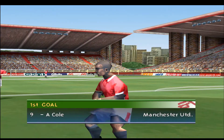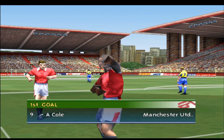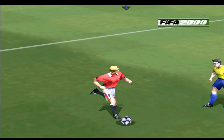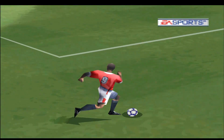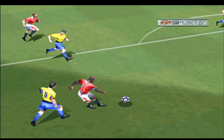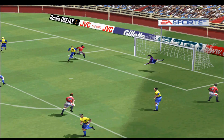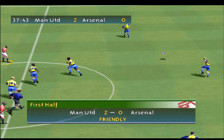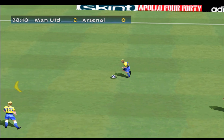It's there, into the top corner. The keeper unable to stop it. Another look at the goal then. Two nil then here.